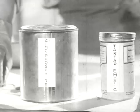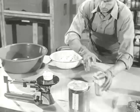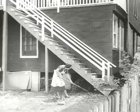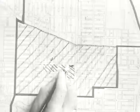Zinc phosphide causes gastrointestinal irritation, cerebral involvement, and liver injury, usually causing death within 12 hours. As always, the poison is carefully measured out. In repoisoning, each step must be repeated. The change in rodenticides is explained to all householders, and the safety factor in the tartar emetic is pointed out. The men work swiftly but carefully, seeking out rat signs and distributing a generous supply of the poison bait. The repoisoning was successful and accomplished the temporary control sought through area poisoning.